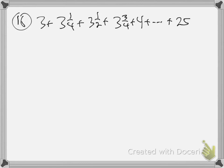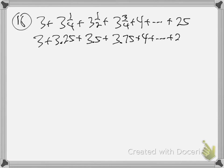You want to add all those from 3, going up by a fourth. I would totally use not fractions, but decimals. I think they are a lot easier to work with. So I would use decimals in my calculator. So I'd make this 3 and 1/4, a quarter, 3.25. 3 and a half is 3.5, and 3/4 is 75 cents. And I would just make those all into decimals and use my calculator.